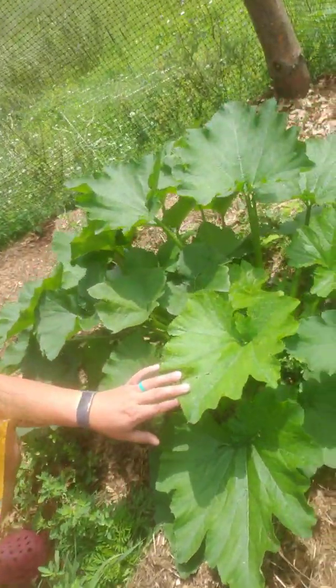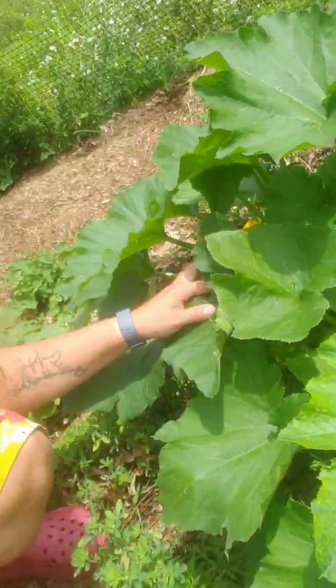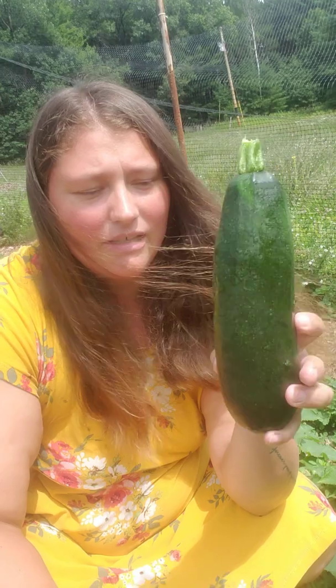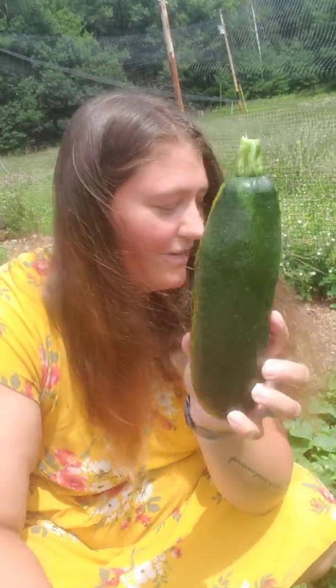So this is our lemon cucumber plant, which has gotten huge. On Friday I came out and there was a little teeny tiny cucumber that I thought, oh, I'll let it grow a little bit. This is what happened in 2 days. Next time I think I'll just err on the side of caution and harvest them when they're a little bit smaller. But we have a big cucumber to bring up to the house with us today. I've never had a lemon cucumber, so I'll let you know how we like it and if it's good or not.